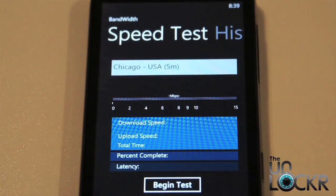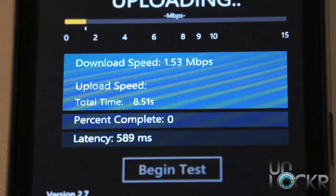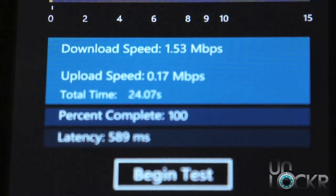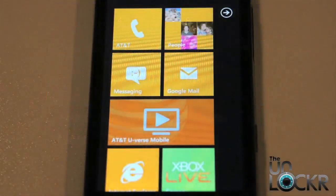On to data speeds. We'll be using a Windows Phone app called Bandwidth. There have been some complaints about the accuracy of the speeds with this app, but since it is one of the only data speed testing apps available for Windows Phone 7, it'll have to do. So here goes. Okay, so that download speed is about average of what we've been seeing. The upload speed, something's a little fishy. We were getting closer to 1.33 megabytes down and 0.5 megabytes up, here at this location anyway. And that is pretty much on par with the other AT&T devices that we've tested here. So, not too bad.